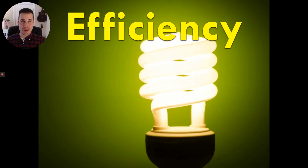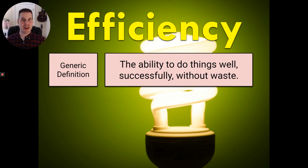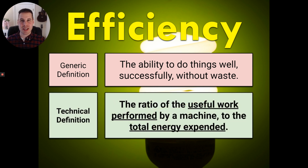There's a couple different ways we could think about efficiency. In a generic sense, it's defined as the ability to do things well or successfully or without waste. At least this is how we use the word efficiency in the English language most commonly. But in science, and especially in physics, we would define it more technically. We would say that efficiency is a ratio of the useful work performed by a machine or a person compared to the total energy expended by the machine or person doing that action. Now, if that seems a little complicated, that's because it is, but you can think of it in simple ways that will make it easier to digest. And in fact, it's a pretty straightforward concept once you get your head wrapped around it.